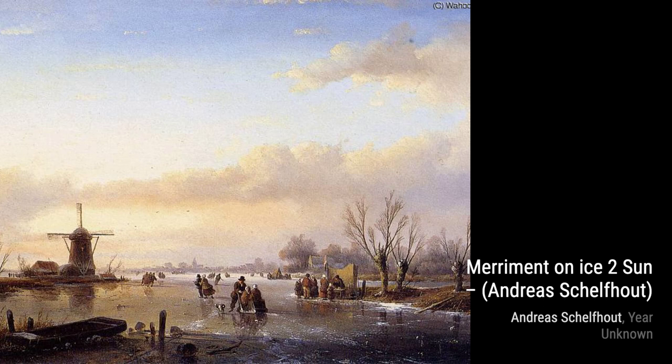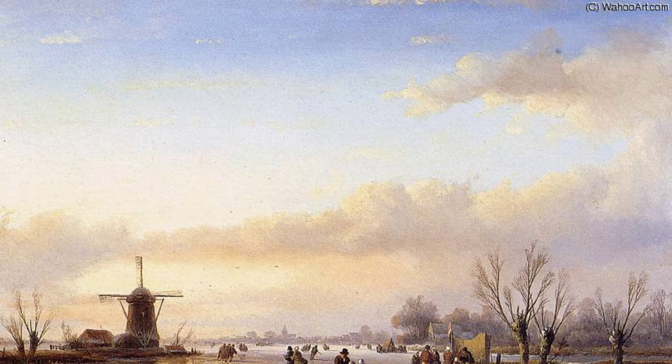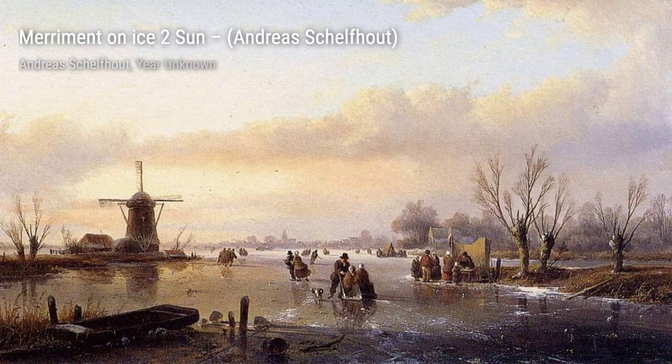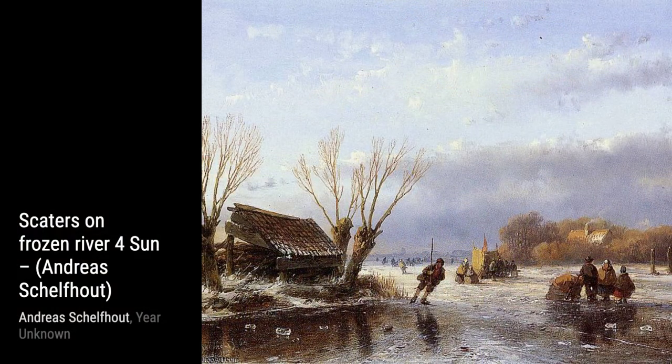Moving forward, we have Merriment on Ice 3 Sunday. This artwork transports us to a winter wonderland, where people gather to have fun on the ice, surrounded by the golden hues of the setting sun. In Mother and Child on Frozen River Sun, Schelfhout portrays a heartwarming scene of a mother and child enjoying a winter day on a frozen river, bathed in the warm glow of the sun.